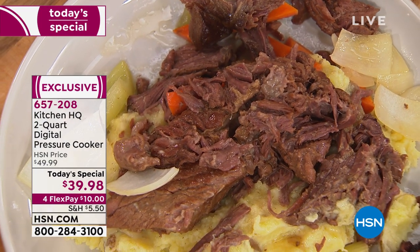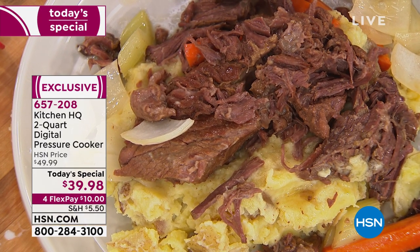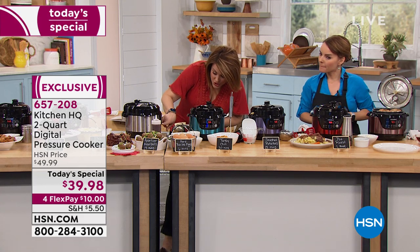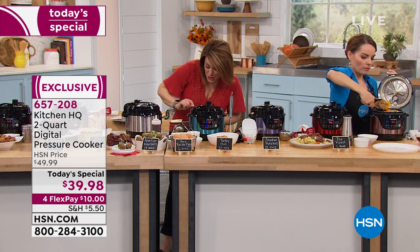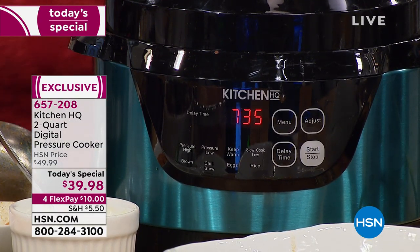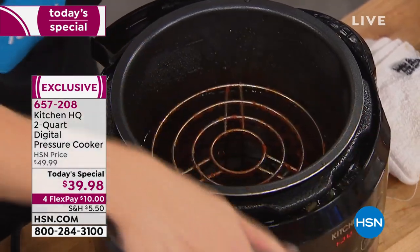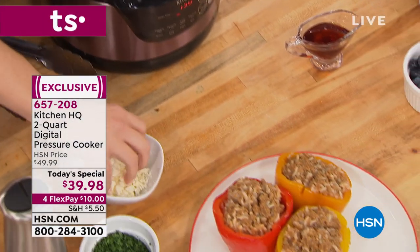And so I'm looking at these functions here. Remember, you can just press a button. You have the options of high pressure, brown, low pressure, chilies or stews, keep warm function, eggs, rice, slow cook. I mean, it's so easy. The brain is on board. But to think I can make my eggs in there, I don't have to go through the little drive-through or the little coffee shop. That's right. You are making whatever you want.